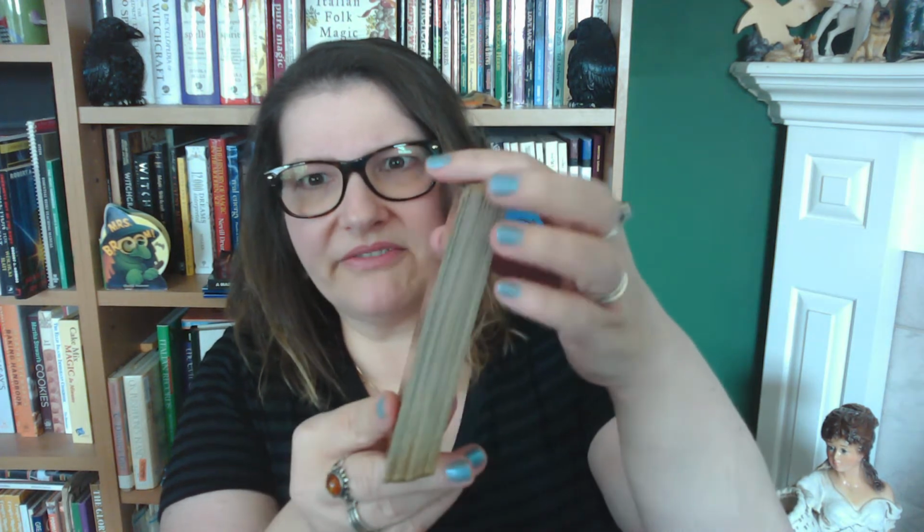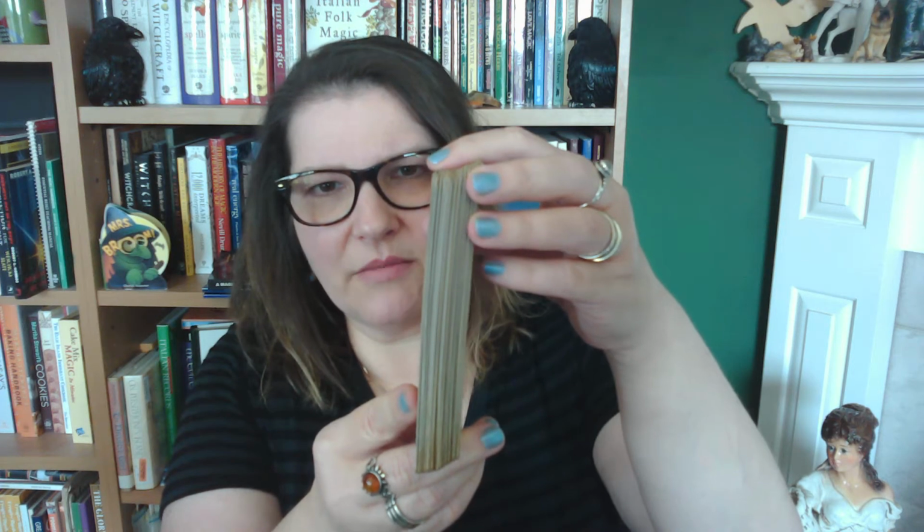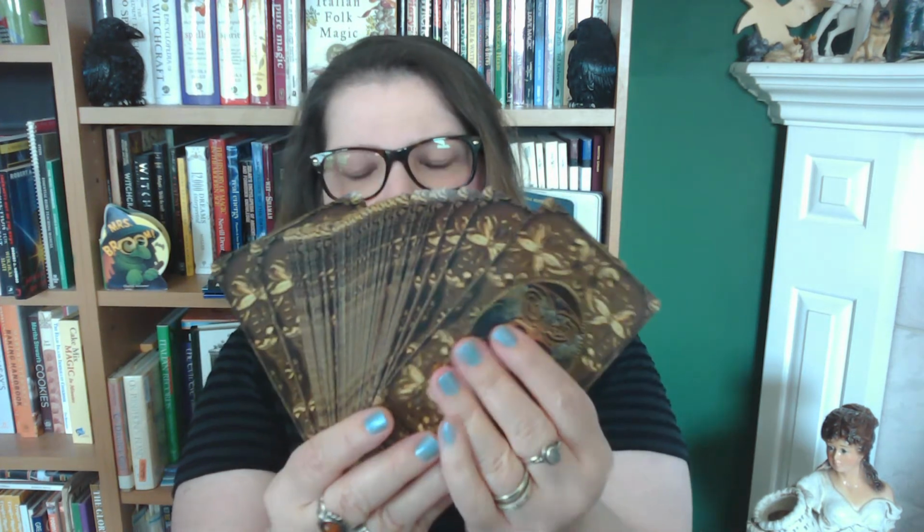After I trimmed them, I re-edged because I had cut off the borders. I re-edged with, I think, a combination of a Copic marker, what was left of that Copic marker, I can't remember the color, but it was similar to antique linen by Distress Inks. So yeah, favorite Oracle deck.